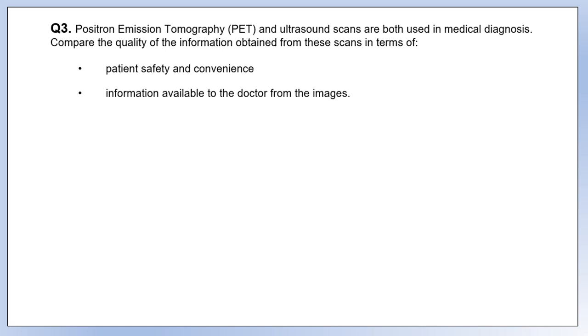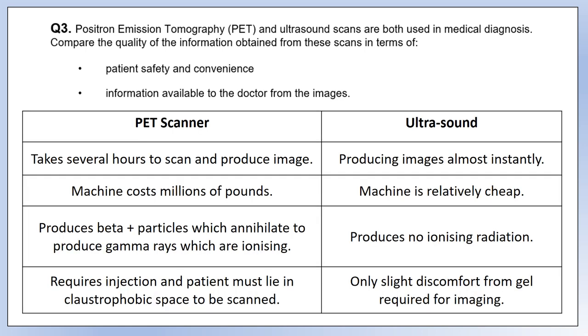Imaging now, positron emission tomography. So we're going to compare them to ultrasound scans. They're two different ways of producing images, and lots of the medical physics questions are these types, comparing and contrasting the two types of imaging. So we're going to compare them in terms of safety and convenience, and also in terms of the information you get. So let's start off with safety and convenience, because there's quite a few points we could make here.